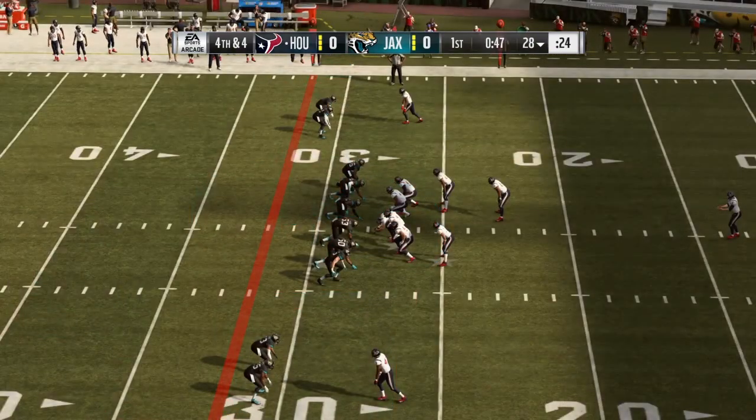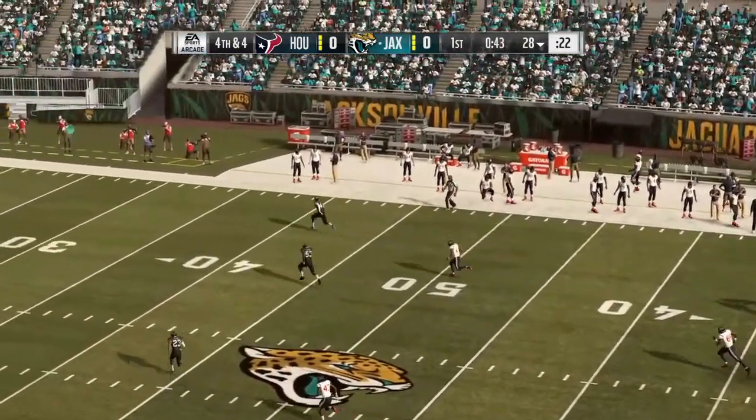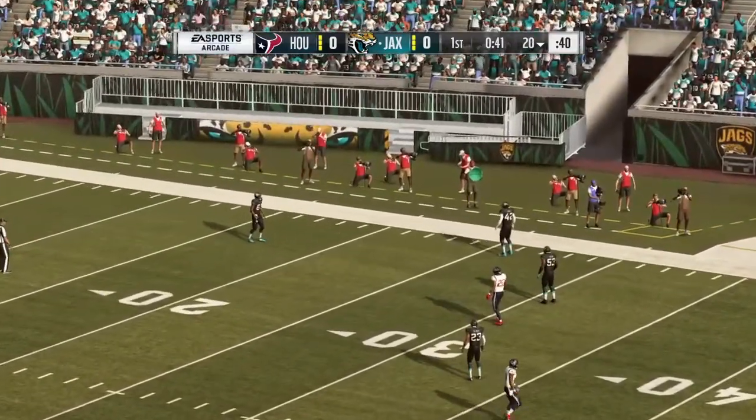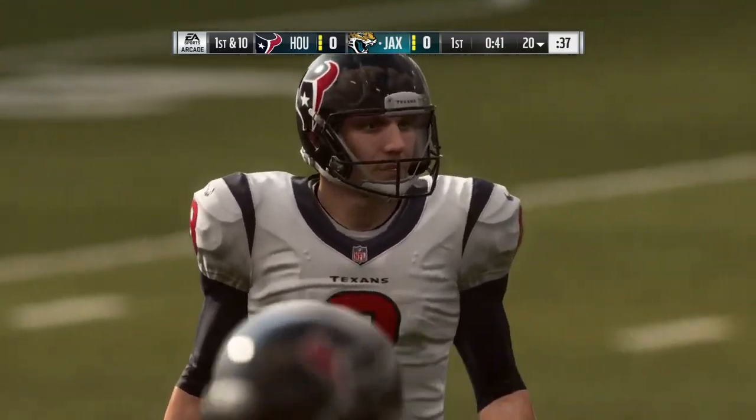The Texans send the punter out. Back deep, Jadon Mickens. Out comes the Jacksonville offense as they get set to take over here.